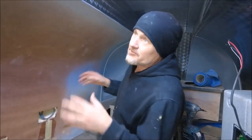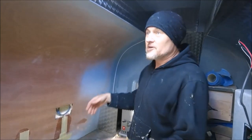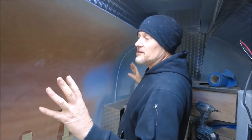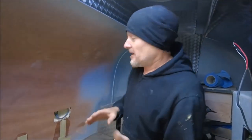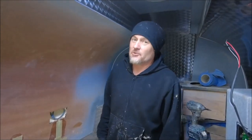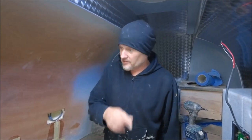So we've done that, and now what we're going to do, we're going to cover all of this in contact adhesive. We've cut our piece of stainless and then we're just going to bring it in here, and we'll paint the back of that as well, and we're just going to stick it in and it's going to be brilliant. That's what's going to happen, I'm sure. We're not going to be messing about with stuff and everything goes wrong. This is going to work.